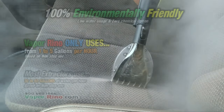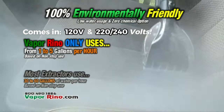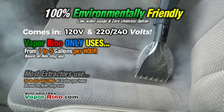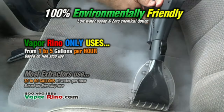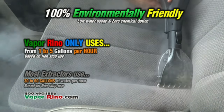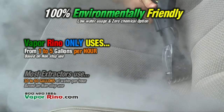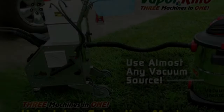It's a great system, using anywhere from 1 to 5 gallons of water an hour, as opposed to most wet extractors, which use approximately 1 gallon a minute, maybe even a half a gallon a minute if you have a dry extractor. And that's dry. So ours is using a gallon on up to 5 gallons of water per hour. That is dry, man. It's a fantastic system. And you can see the results here. We're extracting the dirt like nothing else. Vapor Rino 3-in-1 system.